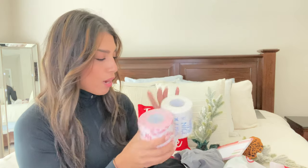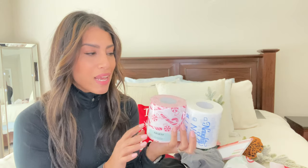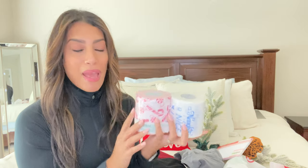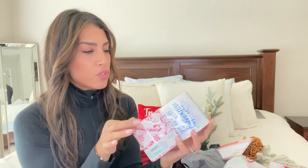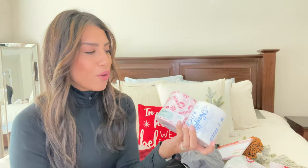So I only have two more items from the dollar spot, but I did grab another pack of these festive toilet papers. So I did film my Christmas clean and decorate with me. That'll be up in a few days. And you're going to see I put some festive toilet paper in my guest bathroom. But I picked up another pack just because it doesn't have much toilet paper, and I feel like it's running out really quickly. So I grabbed another pack.